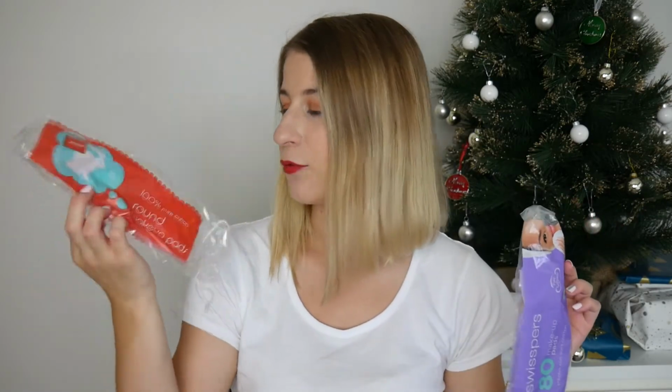Firstly, in here I have a couple of packets of makeup pads. I know I say this in every single empties video, I just buy whatever's cheapest when I'm in the supermarket. So I have one packet of Pams and one packet of Swisspers, and these are both fine.